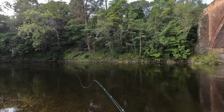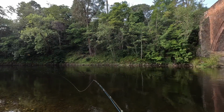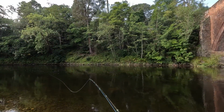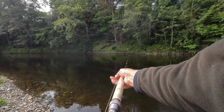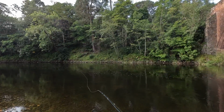At the dead tree there's a little sycamore. Just underneath that is quite often a fish will sit there. And then anywhere down, when it speeds up as you get to that narrows there, expecting a fish every cast, every cast.